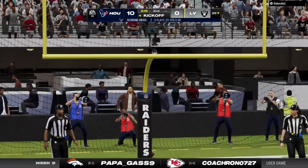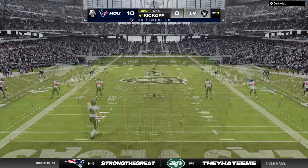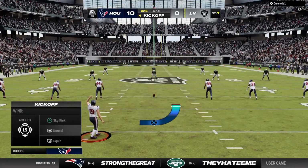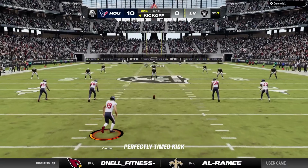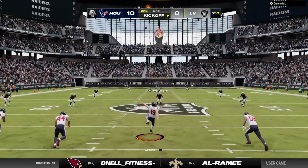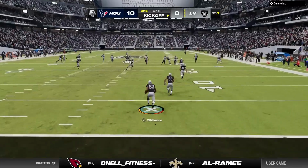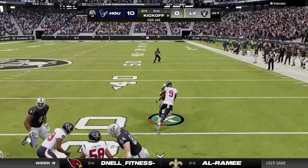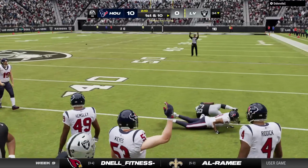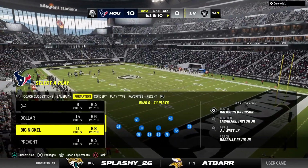Extra point right down the middle. And the lead grows to 10-0. The kickoff unit is out on the field, and they will send this one away. And here comes a return from just beyond the goal line. And all in all, a pretty solid return. Nearly got it to the 35. They'll mark him down officially at the 34.